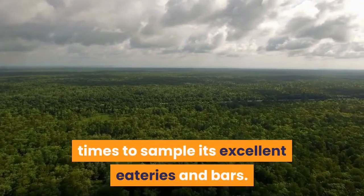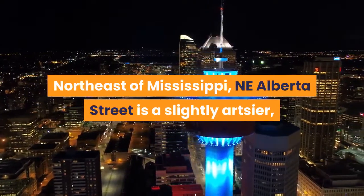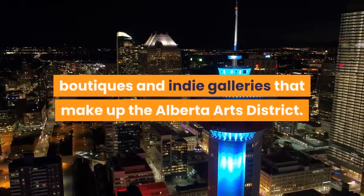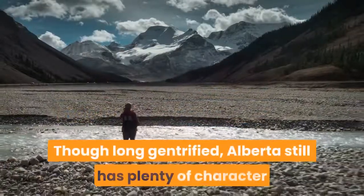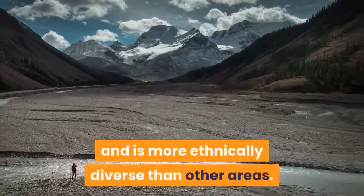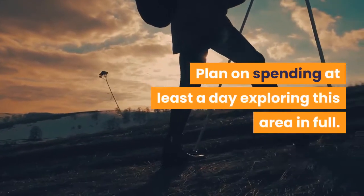Northeast of Mississippi, Northeast Alberta Street is a slightly artsier, cooler stretch of bars, cafes, boutiques and indie galleries that make up the Alberta Arts District. Though long gentrified, Alberta still has plenty of character and is more ethnically diverse than other areas. Plan on spending at least a day exploring this area in full.